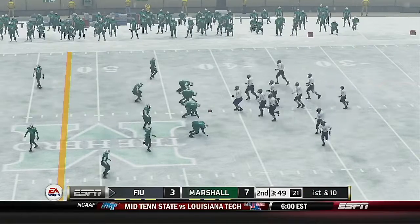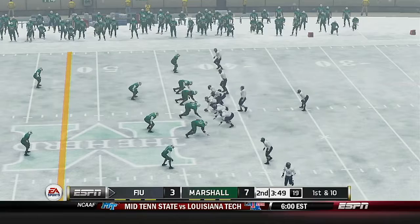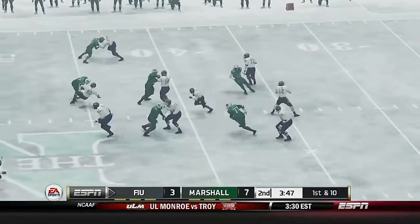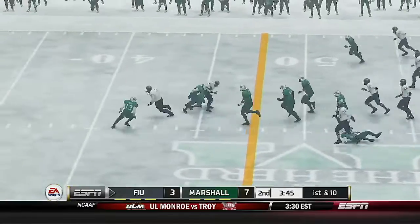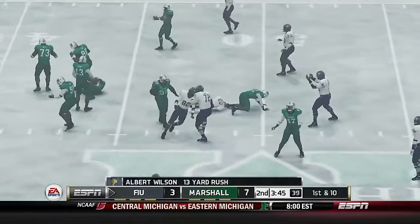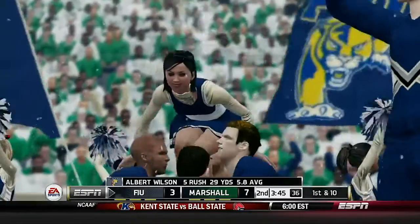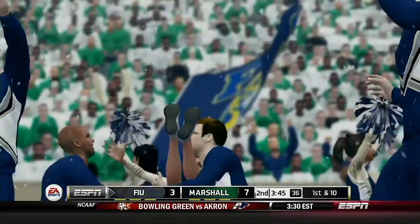First down, 10 to go. Ball on their own 42. He's at midfield. Gets out to around the 45. Gain 13 on the play. First down.